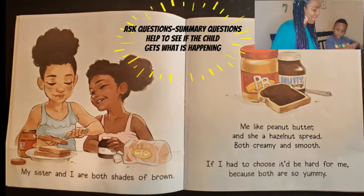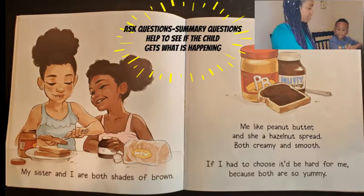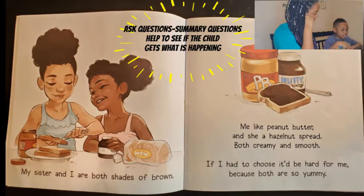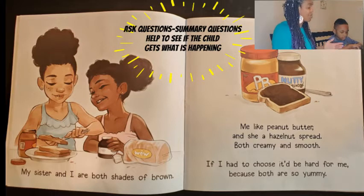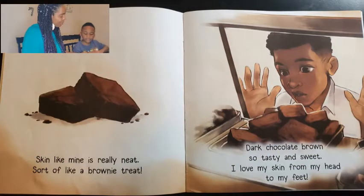All right, let's look at this page. What do you think? Well, actually, what was this page talking about? Skin like the peanut butter. Okay. And she's peanut butter and she's hazelnut. Okay. Awesome. So definitely talking about different shades of brown. One looks like peanut butter, and one other baby looks like hazelnut, but they're both very beautiful, right? Mm-hmm. Awesome.